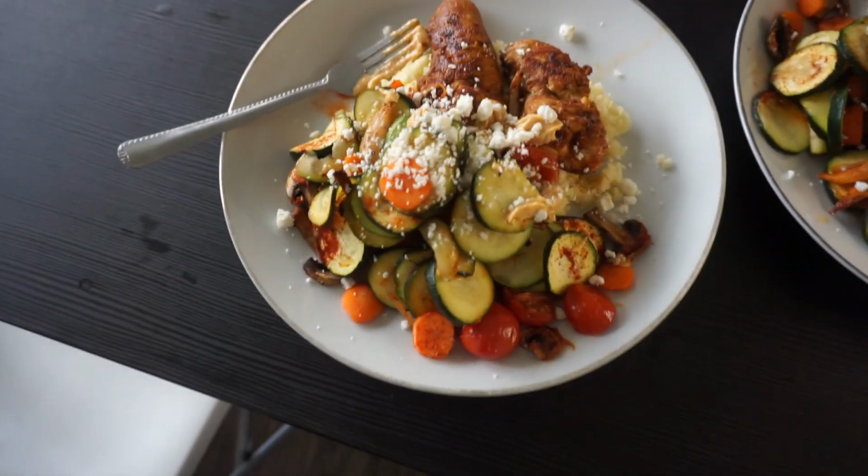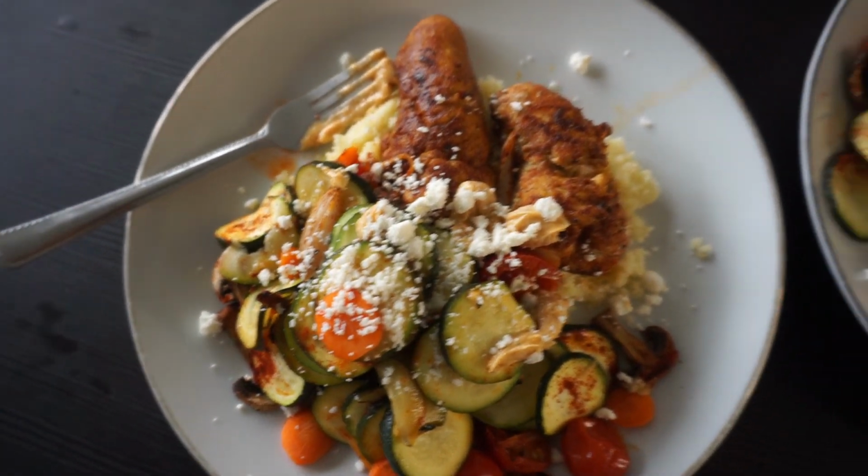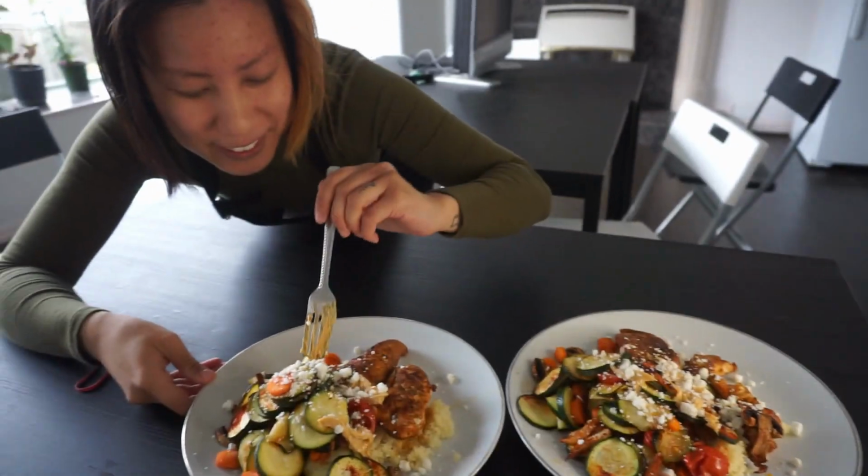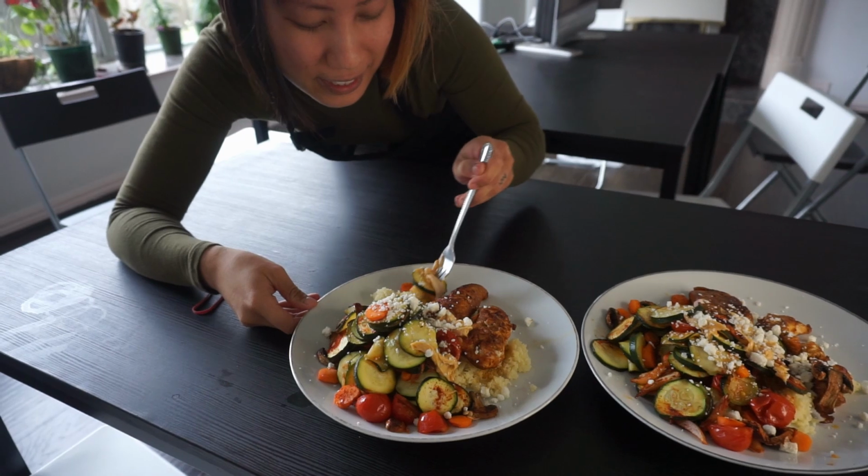See, it's that simple. I'm gonna start baking my veggies now. Alright, we're just gonna take a bite and see how it turned out.